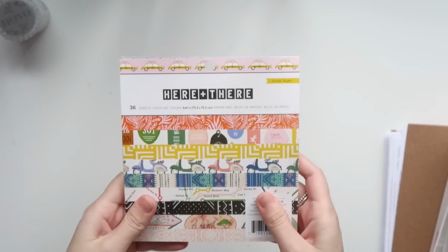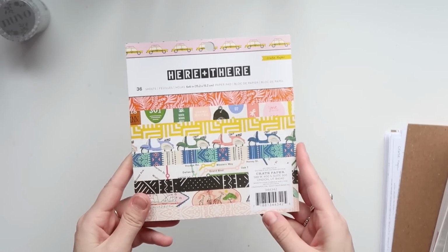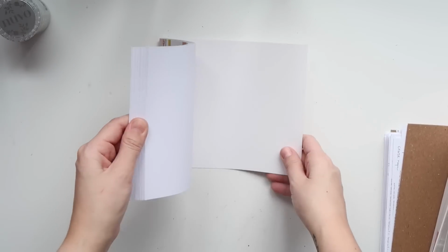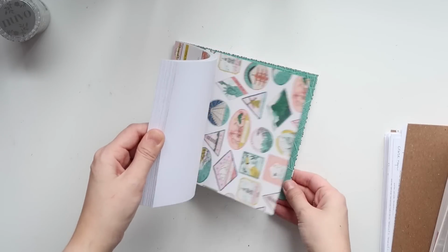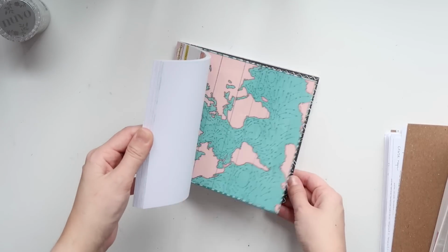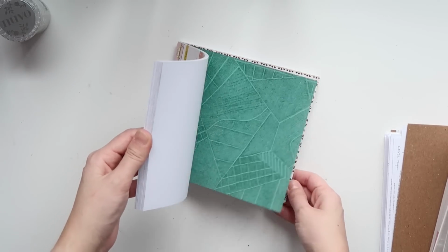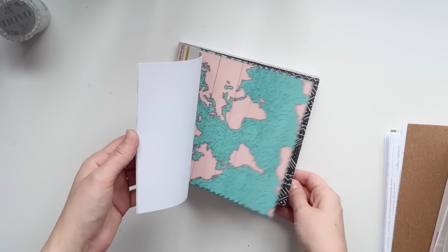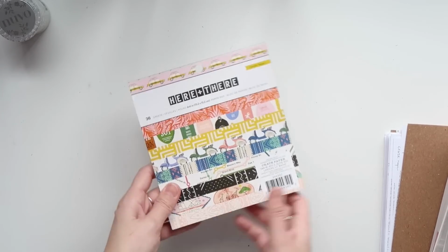So I got that, and then I got a mix of a bunch of different things, different collections. So I got the Here and There paper pad, the 6x6, after, you know, not getting it this whole time. I finally decided to get it because I am going to be working on a bunch of travel projects coming up soon, and I needed the paper. I have a lot of the 12x12, and I think I also bought some of it in digital format, but I needed some more, so I got the Here and There collection.